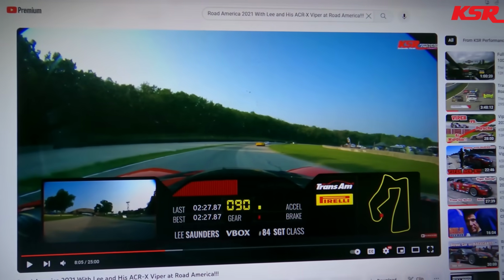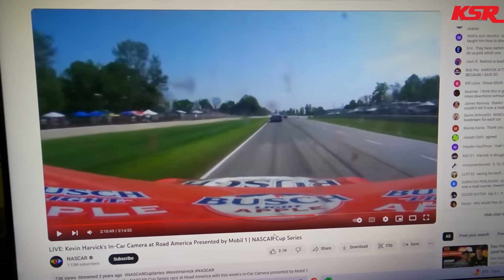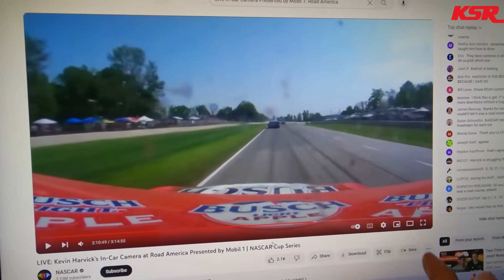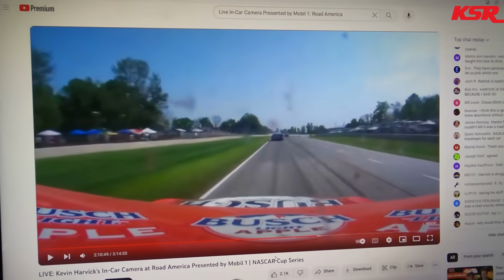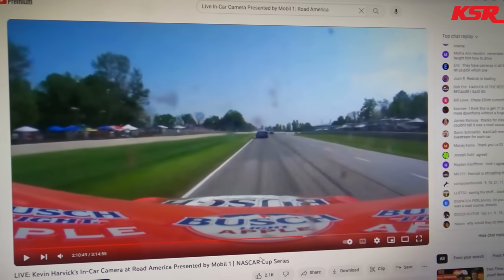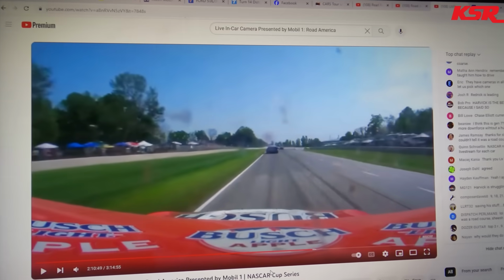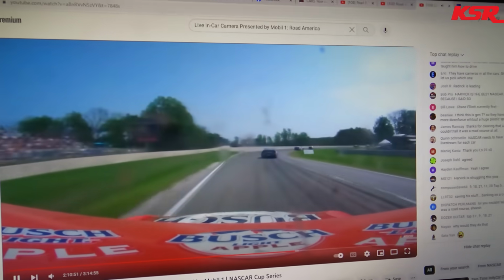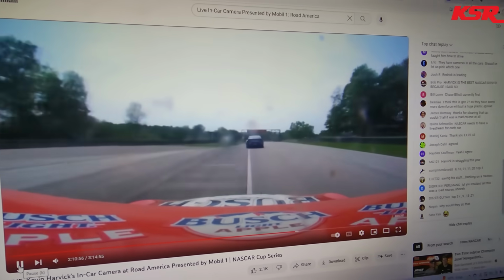So, that's my footage. And here's the footage that I apparently, or they think that I borrowed. So right away you can already see, I mean, it is a red car. I'll give them credit for that. Same track, obviously. None of the telemetry. None of the stuff. And that sure doesn't sound like a Viper V10.